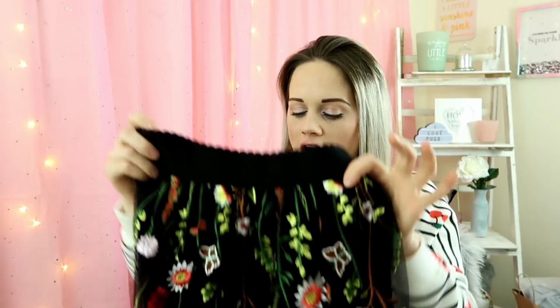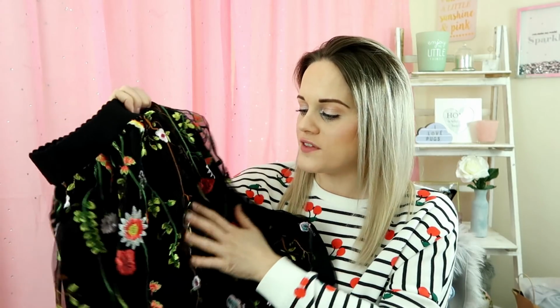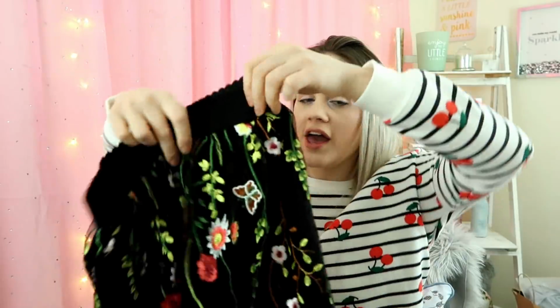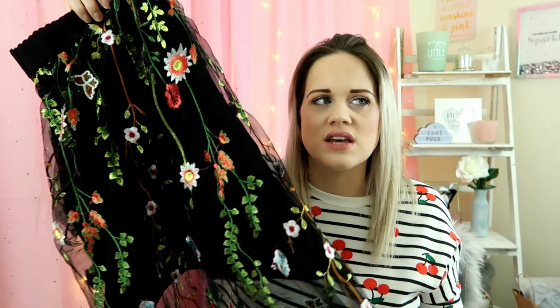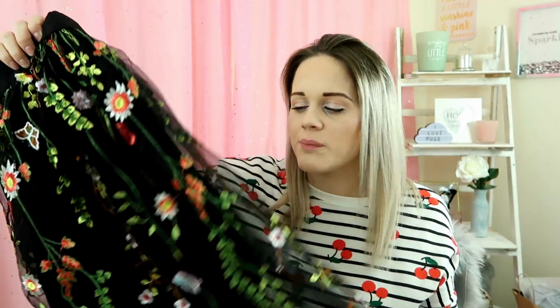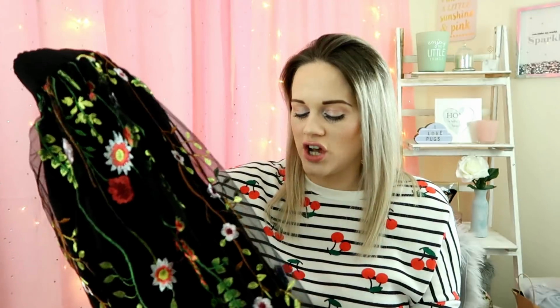But anyway, I can't remember how much this was, but when it arrived and I opened it up and looked at it, I was so amazed with the quality of this, all the detail that's gone into this skirt. It's got loads of embroidery, and I've seen this style of embroidery and floral things in a lot of shops, and some of the items are really, really expensive. Like I saw one of these dresses in Topshop, I think, and it was nearly £50 or £60, but obviously that's because a lot of work has gone into it. But I think this was only about $20, and I just thought this was such a good price for what you get.